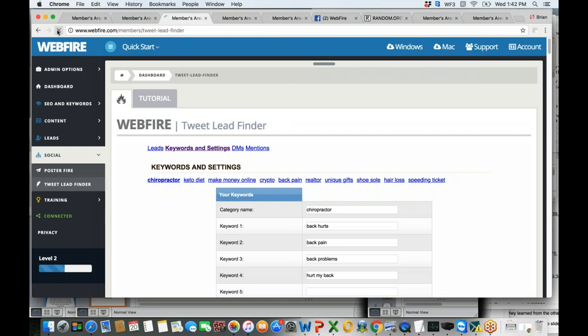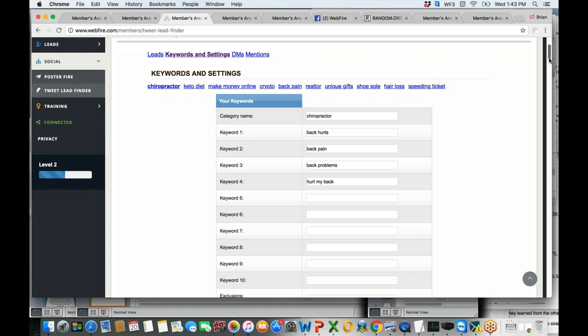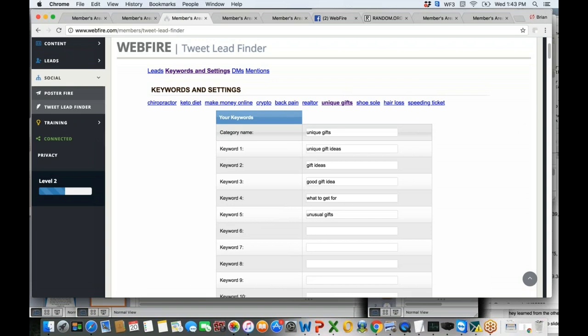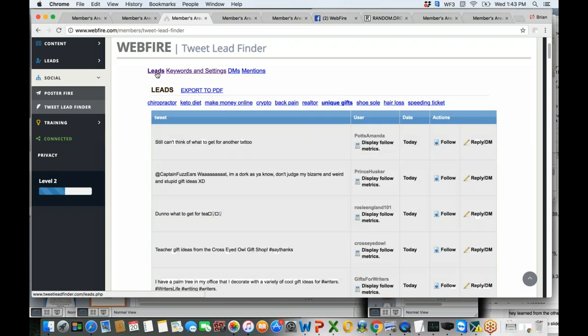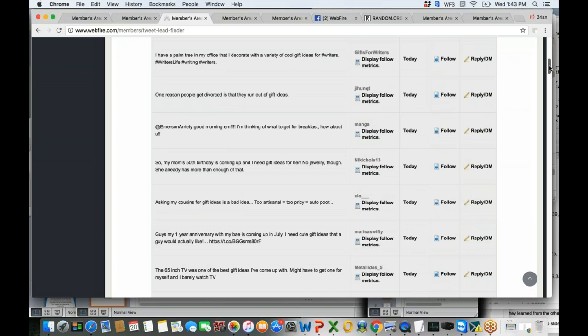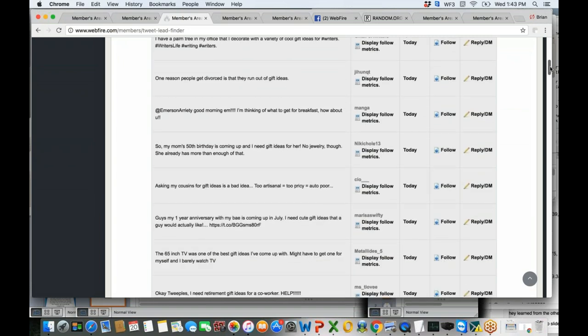Another one, and I'll probably have to refresh this really quick, is the Tweet Lead Finder tool. You want to go to social, then go down to Tweet Lead Finder. This is a great way to find a variety of different kinds of leads. Like if you want to find a buyer lead, you could find lots of people asking for a unique gift idea. So you type in a bunch of keywords that you want to look for, then click on leads. And you can see all sorts of people asking what they want to get.